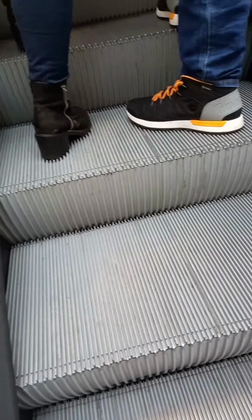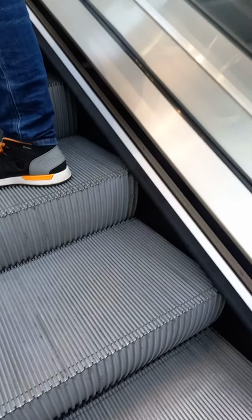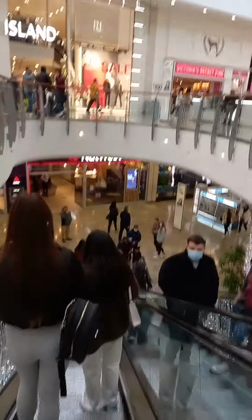Boys are a bit rickety. Yeah, she's rickety. I can feel my leg going along against this thing at the side. Can you see? These are noisy. Very shaky. I told you it's such a noisy day. That's River Island there.